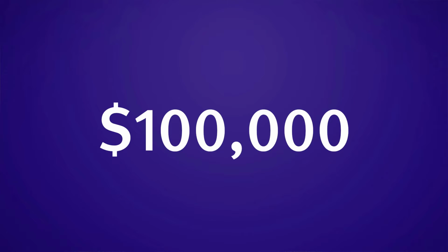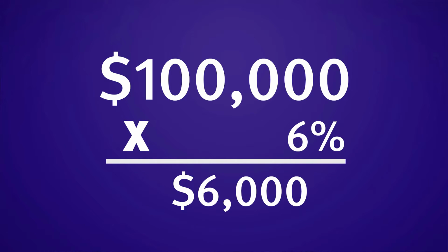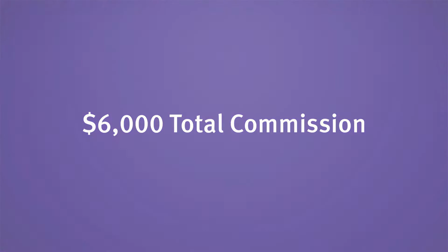Here's how a typical commission is split from a real estate transaction. You sell a listing for $100,000. There is a 6% commission on the property. Pretty easy math here. 6% of $100,000 is $6,000. But this commission isn't all yours.